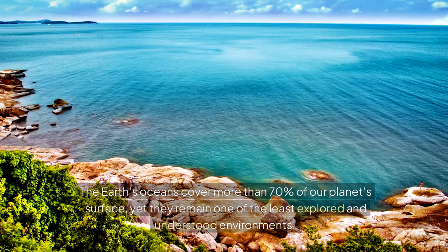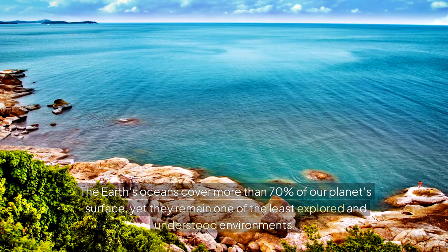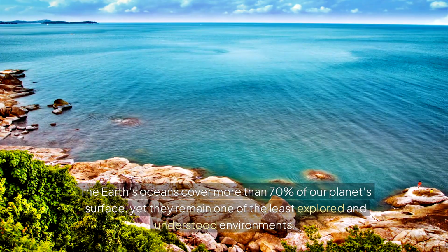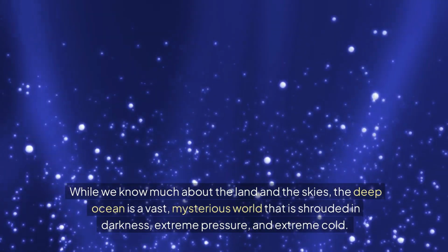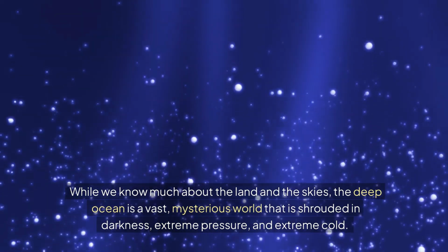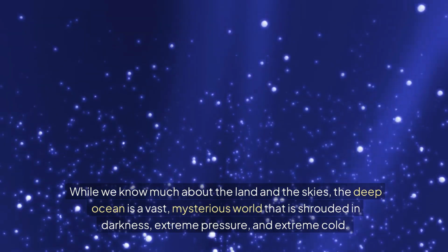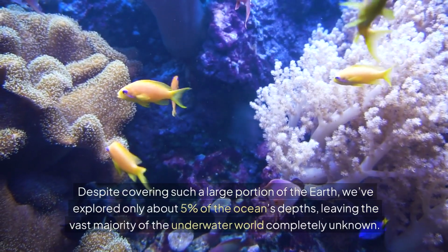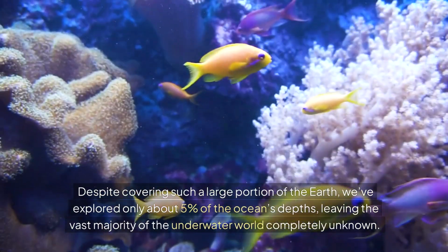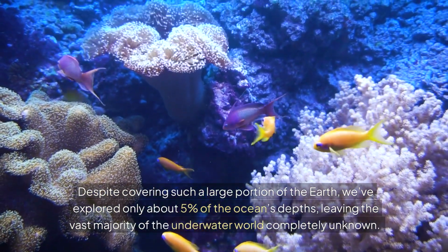The Earth's oceans cover more than 70% of our planet's surface, yet they remain one of the least explored and understood environments. While we know much about the land and the skies, the deep ocean is a vast, mysterious world that is shrouded in darkness, extreme pressure, and extreme cold. Despite covering such a large portion of the Earth, we've explored only about 5% of the ocean's depths, leaving the vast majority of the underwater world completely unknown.